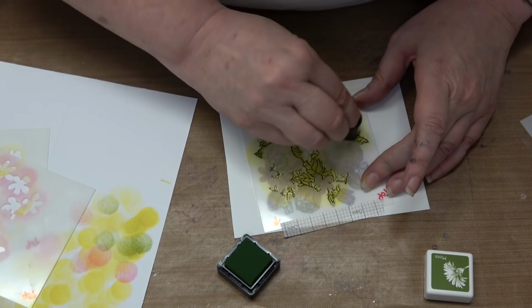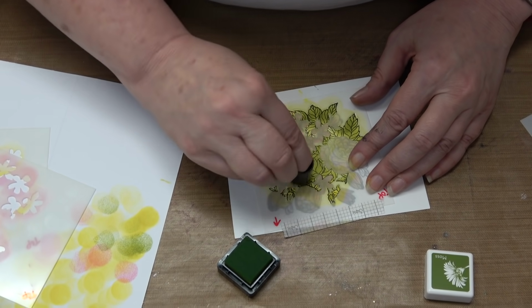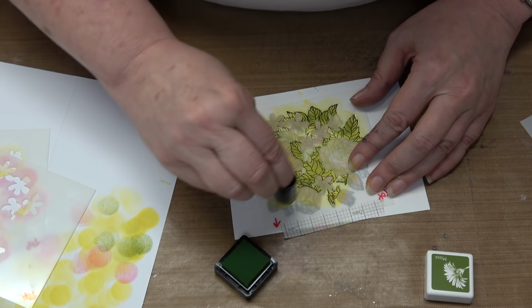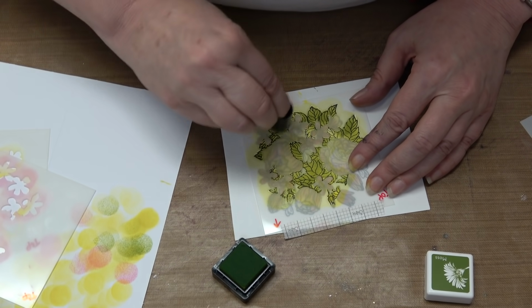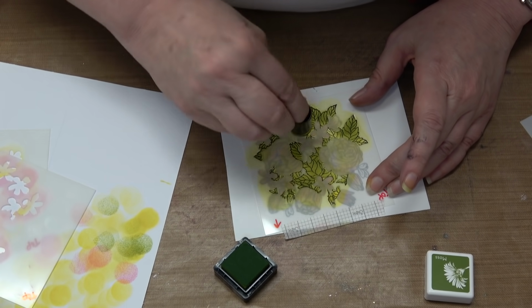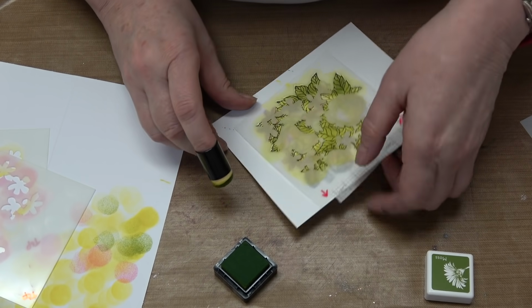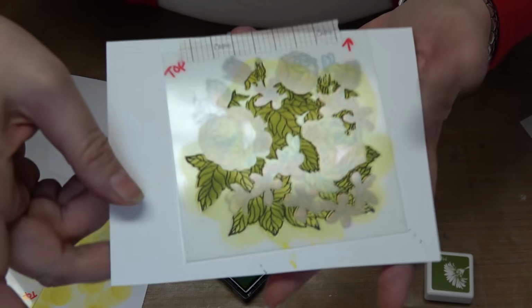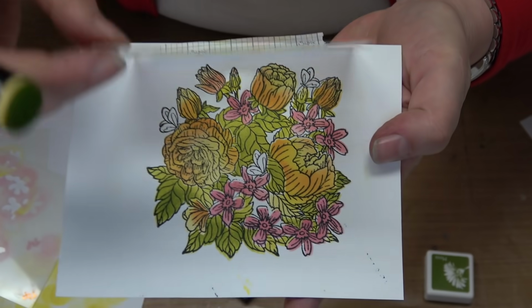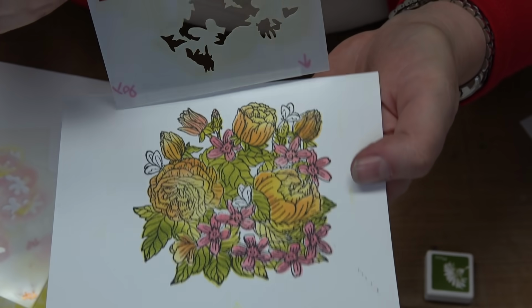And all I'm doing is coloring in. And I don't have to be careful about mixing my colors and worrying about my flowers, because they have been masked off by the stencil. Are you getting there with me?